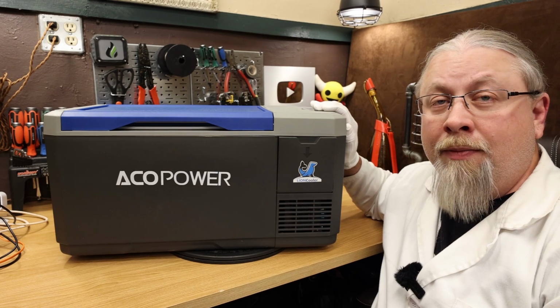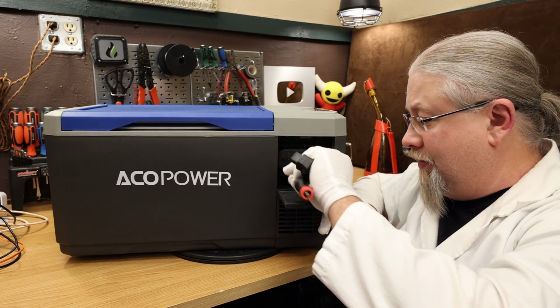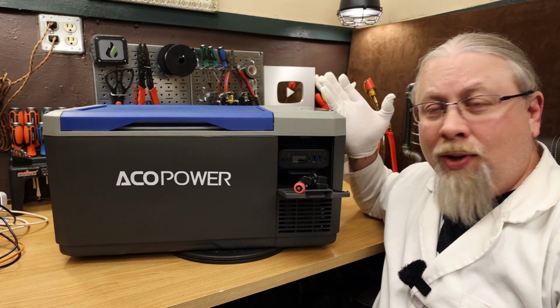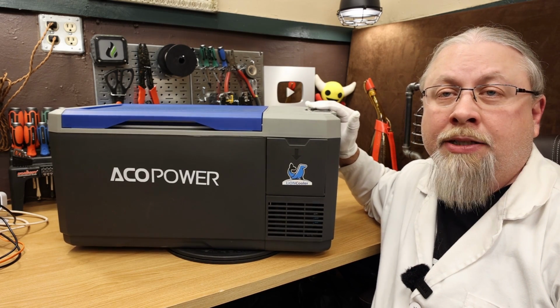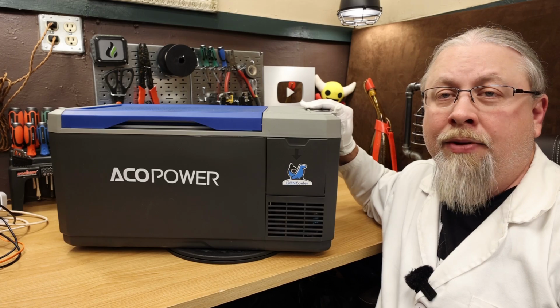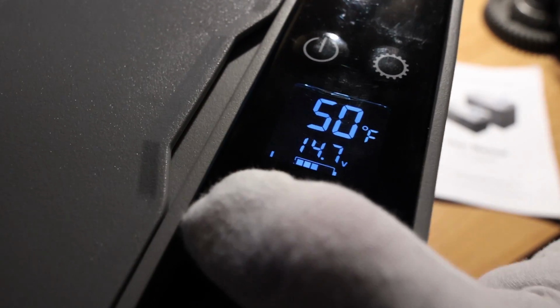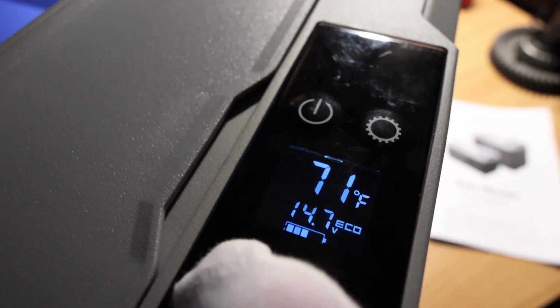Now, what else is different from other fridges is that AcoPower decided to give you some storage space on the inside, so apparently you could squeeze a cable in there and store it. Well, it's not a very big space. Now, as for the display, it's right here on top. There's really nothing special to see. It's the typical kind of LCD display you get on a fridge with features such as temperature control, max and eco modes, battery protection modes, battery voltage with charge level icon, and Bluetooth features.